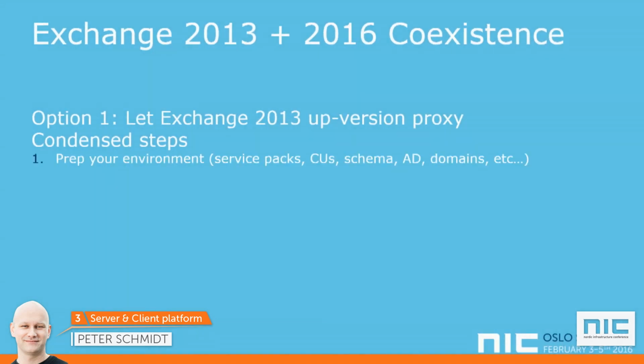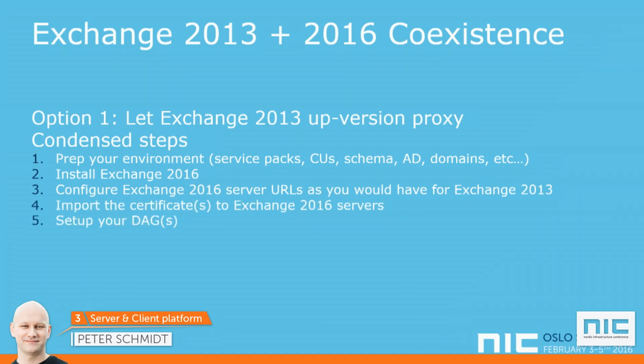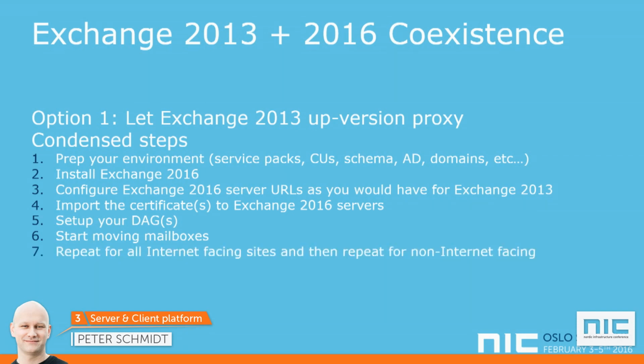If we sum up those steps, we need to prep the environment the same way as before, install Exchange. On 2016, we still need to configure the URLs, make sure the certificates are in place, and then we can set up the DAGs in Exchange. We can start moving mailboxes, because at this point, 2013 is still taking care of all the proxying. So when we move the mailboxes, 2013 will proxy those connections to the moved mailboxes on 2016.